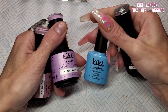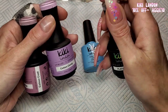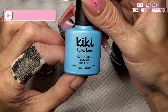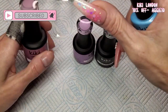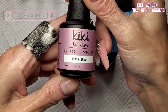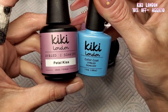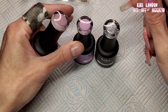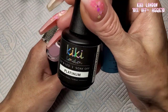So I've got a couple of new gel polish colours from Kiki London. This is their new bottles, the big 15ml ones, and this is their old bottles, 7.3ml, so they've more than doubled in size. They are slowly but surely moving all their colours into the new bottles, so most of the colours that you order will be in new bottles, but there is still some that are in the old bottles.